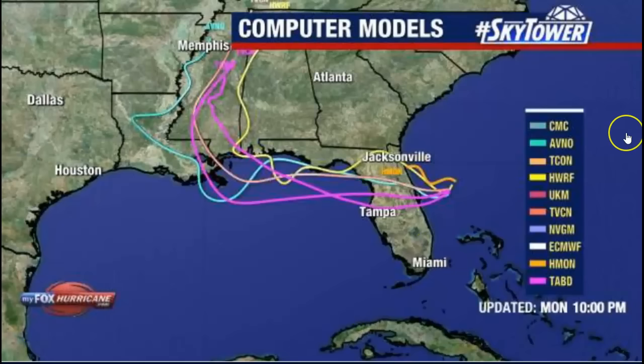Now, there's different ones listed here. Two of the main ones that we watch is the CMC in the pale green and NavGem, or the Navy model, in this purple. Neither one has posted a model yet. I just want to start out with saying that. But our storm's located here. It looks like it's going to cross somewhere in the north section of Florida.